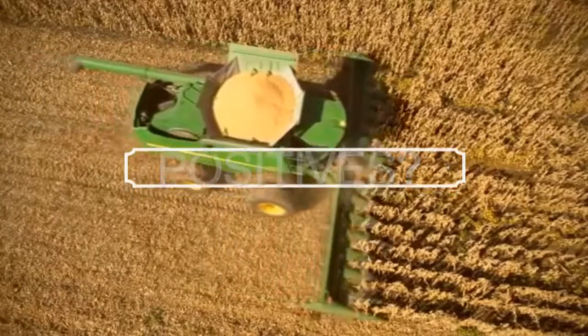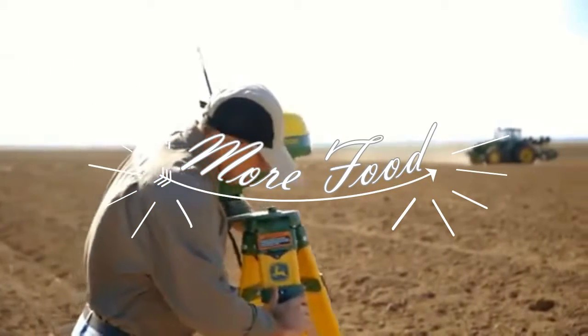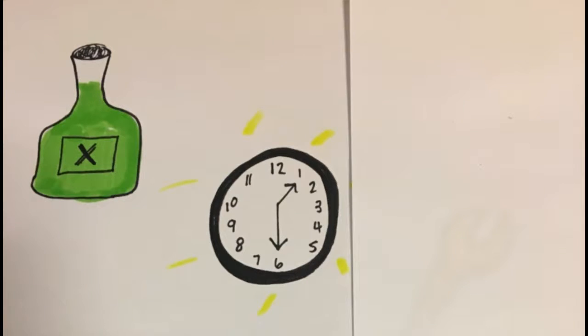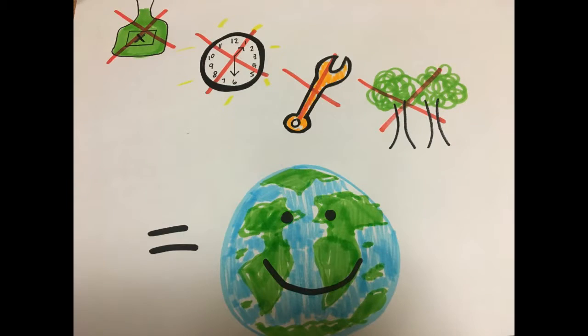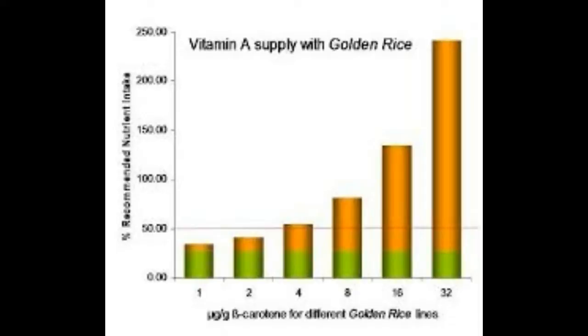The Food and Agricultural Organization of the United Nations says that farmers can grow more food on less land with genetically modified crops. Less chemicals, time, machinery, and land are needed for GMO crops and animals, which can help reduce environmental pollution, greenhouse gas emissions, and soil erosion. Farmers can also produce more nutritious and tasty food. Rice, for example, feeds 50% of the world's population, so genetically modifying rice to have more vitamin A would reduce vitamin A deficiency in developing countries.